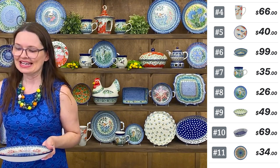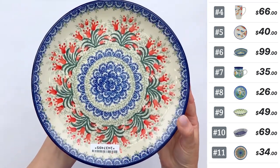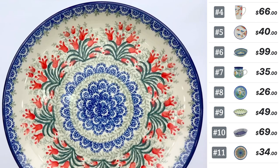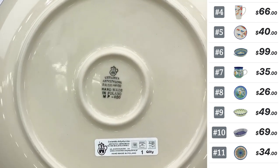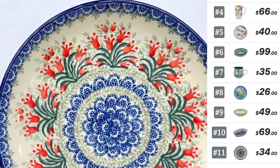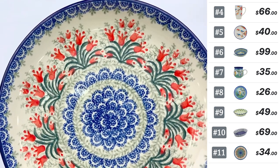Number 11, $34. This is very nice, elegant looking plate. Luncheon plate. Here we have lovely pattern of crimson bells. This pattern was designed by Miss Jolanta Okraska. They are handmade and hand painted in Bolesławiec, Poland by Ceramika Artystyczna. The crimson bell pattern is such a beautiful pattern, and it is going to look nicely combined with different patterns.